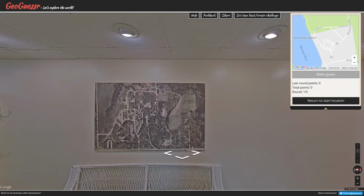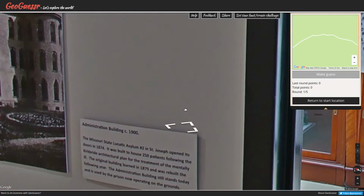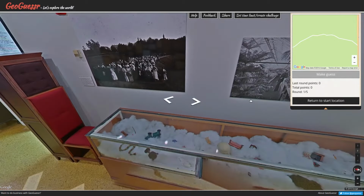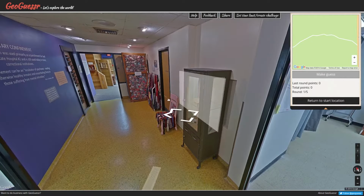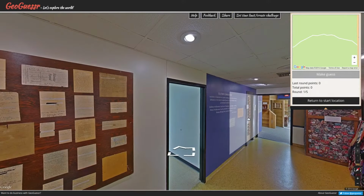There's the St. Joseph Nature Center. There's a St. Joseph Frontier Casino. Well... The administration building still stands today and is used by the prison now operating on the grounds. Well, maybe that's a red herring. Maybe we're not actually in St. Joseph, Missouri. It really feels like we are.